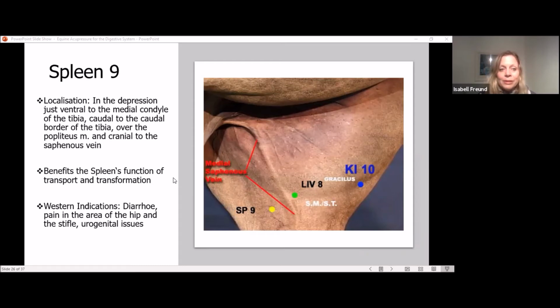As a point on the spleen meridian, it benefits the spleen's function of transport and transformation. And Western indications are also diarrhea, pain in the area of the hip and the stifle, because it is a local point, and urogenital issues. So we can always use acupoints if we have a problem in a certain area. We can always use acupoints that are basically in that area, especially this one with the stifle, because it is located close to it. And also if the meridian runs through that area, then when I work on a point close to it, I'm basically addressing that area through my work.